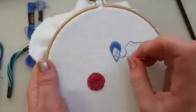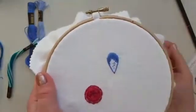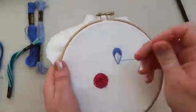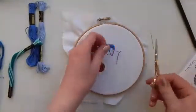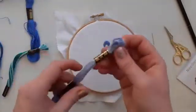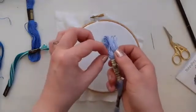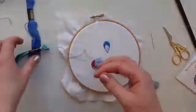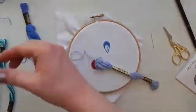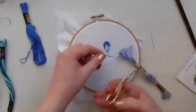So I'm going to finish this bit of thread, and for my next row of stitches I'm actually going to use a mixture. So I'm going to use 2 strands of the dark and 1 strand of the light. Okay, so I'm subtly adding in that lighter colour. So if I can find the end of the thread. Okay, and then I've also got this one, so yeah, subtly adding in that lighter colour, and that will help it shade nicely down the shape.